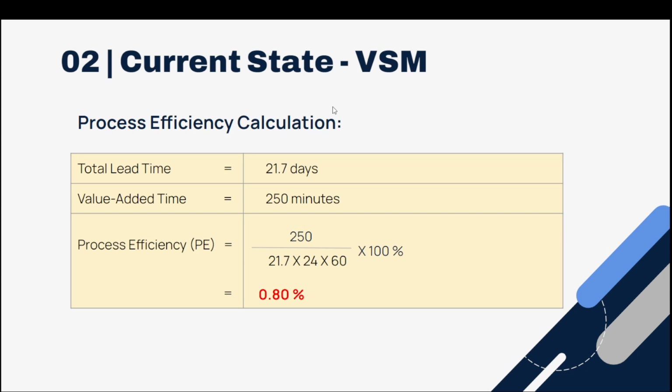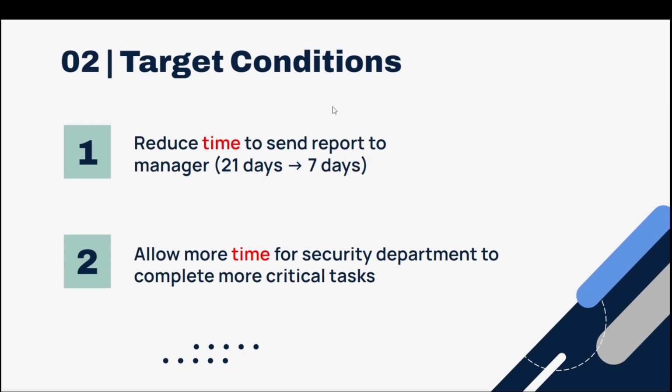Currently, our total time to complete the data tracking is about 21 days, with 250 minutes working on the process itself. This results in a mere 0.8% process efficiency, indicating room for improvement. So our goal is to first reduce the time to data track and ultimately send the report to the manager from 3 weeks to just a week, and hopefully allow more time for the security department to complete more critical tasks such as email and network traffic monitoring.